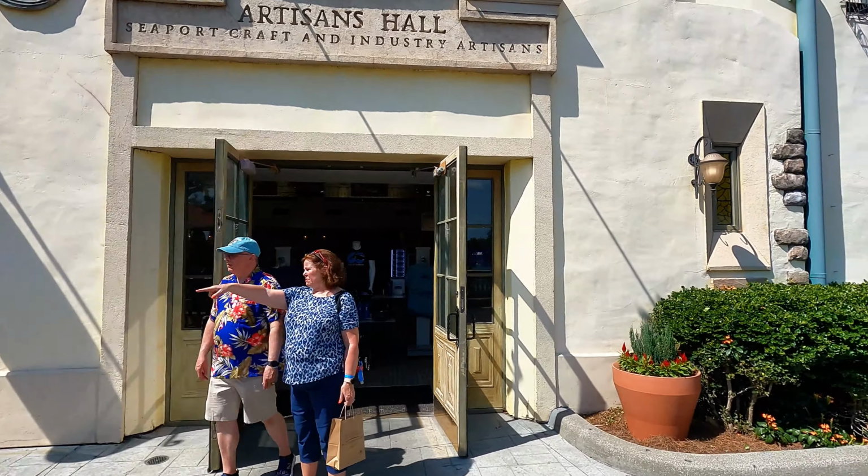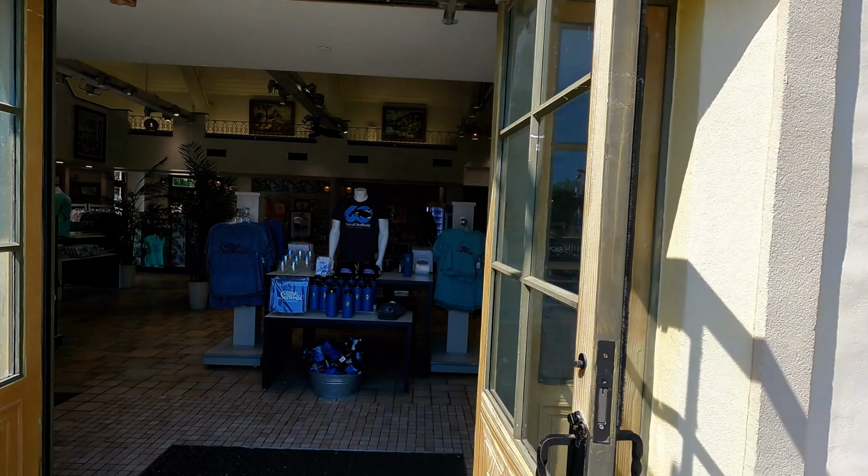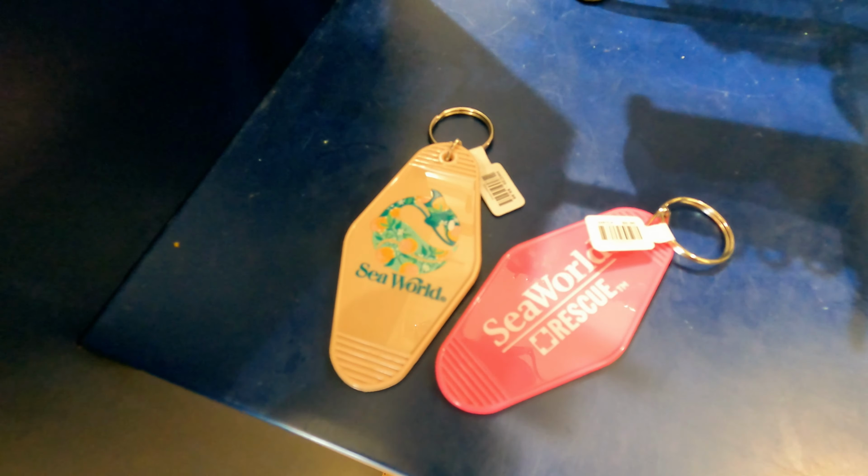Next freebie is over here at the shops at the waterfront. It is a keychain. I don't know what it looks like though. So they have 2 to choose from. I don't know which one I'm gonna go with. I struggle, but I went with the pink one because it matches. How can you not? That was the right choice.